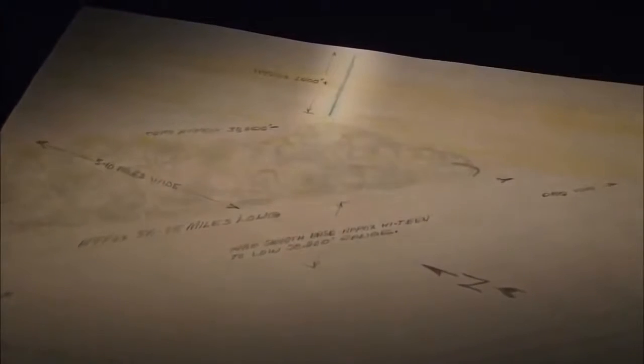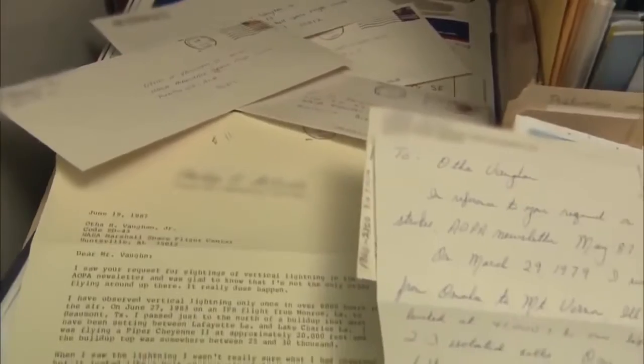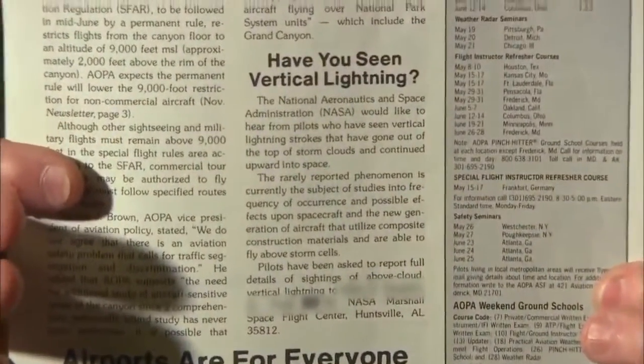But it turned out that Williams was not the only pilot to see lightning emerge from the top of a cloud and shoot upward towards space. As sightings accumulated, they became a part of aviation folklore, rare and unconfirmed events that hovered just outside the boundaries of real science. Until another chance sighting provided more evidence.